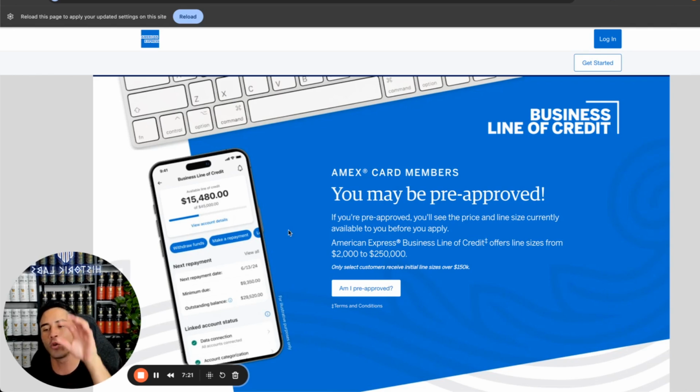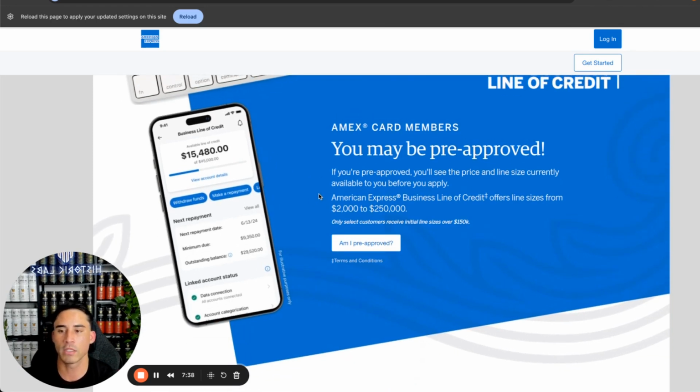And you're able to pull, obviously, withdraw funds from there, make repayments. It's pretty cool. I ended up doing this and we got pre-approved for a good chunk of change. And I used this to purchase a lot of the second, third, and fourth rounds of our products, especially when we launched our entire historic line, like these right here. This was a huge launch and we took a lot of risk here. However, it ended up paying off.